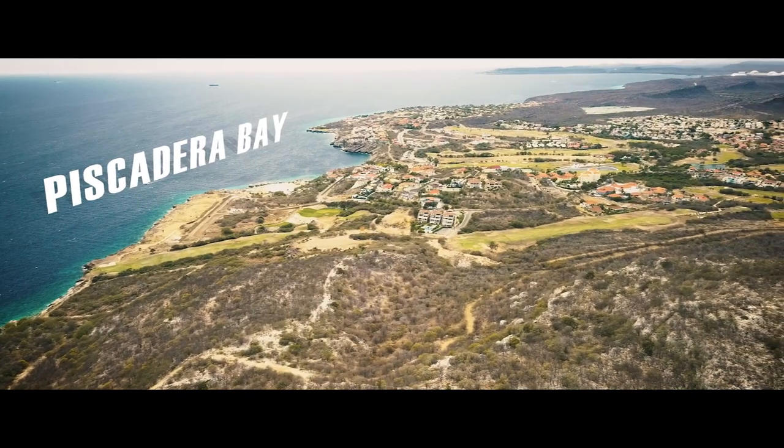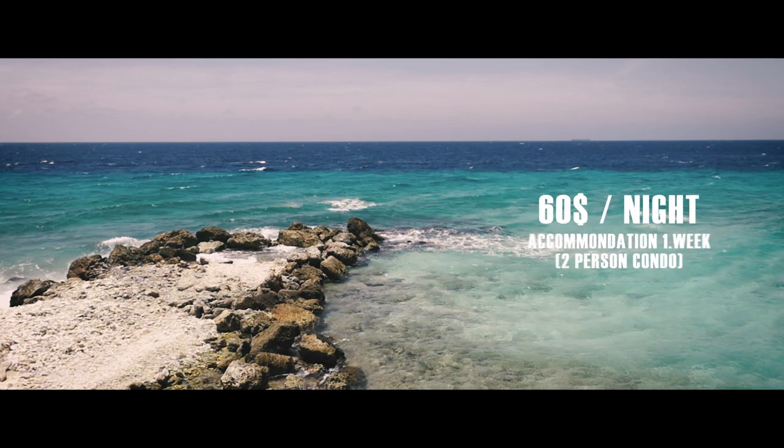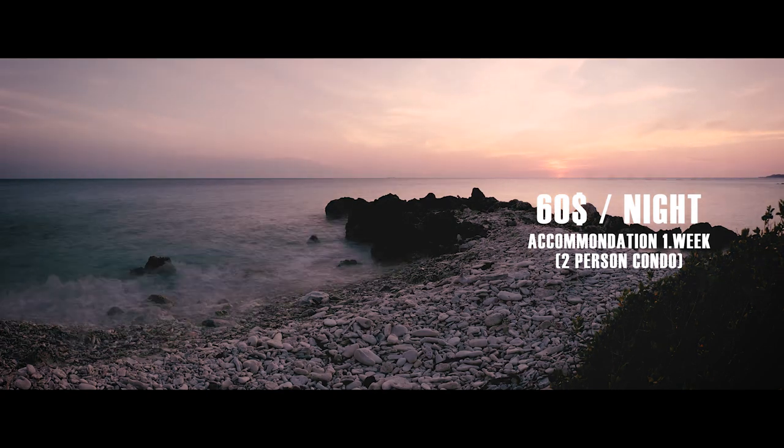The first week we stayed in the Piscadera Bay area with Airbnb, and that cost us $60 per night. We stayed there for 7 nights, so that's $420 for the first week.